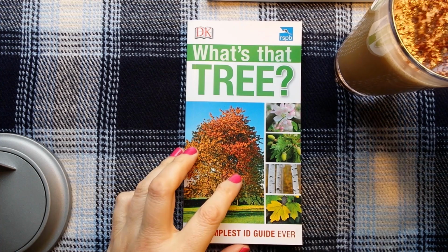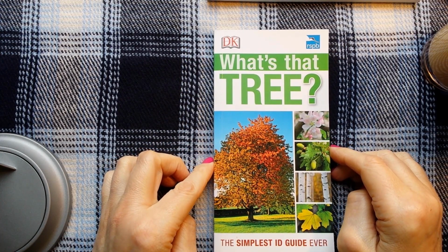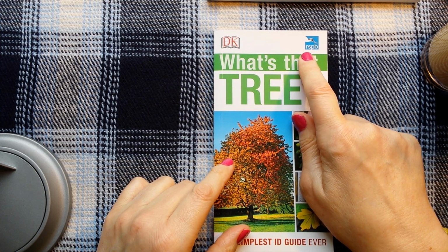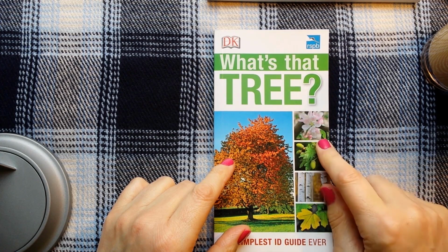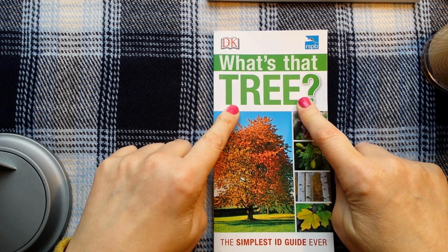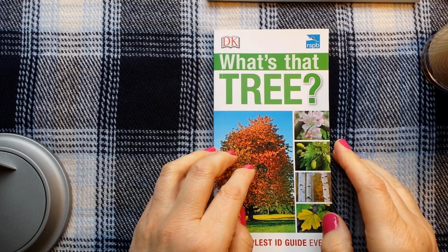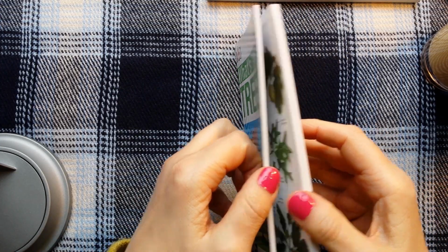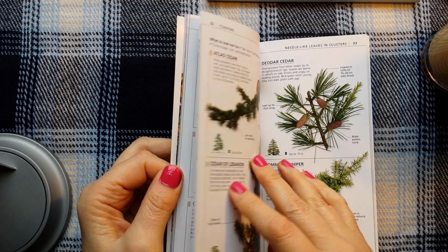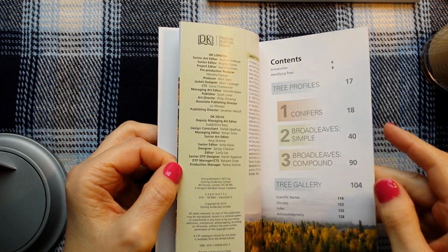And also, today, I thought we'd have a look at this really nice little book. It's from the RSPB, which is the Royal Society for the Protection of Birds, and it's called What's That Tree? And it's the simplest ID guide ever. And there's some really nice pictures inside. You can identify leaves, what to look for and things like this.